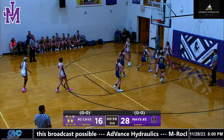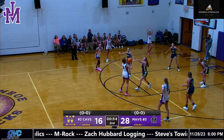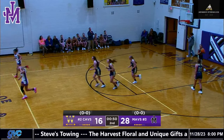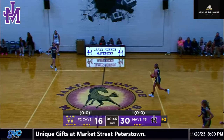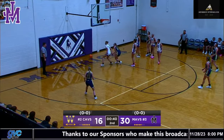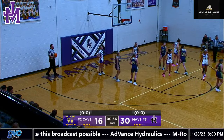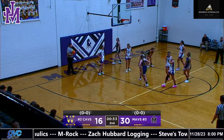Meadows with the ball, drives underneath, can't get the layup to go in a crowd, but it's brought out by Dunlap. Out to Hill, long jump shot by Hill, and she got it to go about 2 feet inside the three-point line straight away. 43 seconds to go. Mavericks with a 30-16 lead. Ball from Fields, pass in, almost taken away, but controlled. Now it's going to leak out of bounds. Say last touch, Mavericks, and it'll be Cavalier ball, under 35 seconds to go in the half.